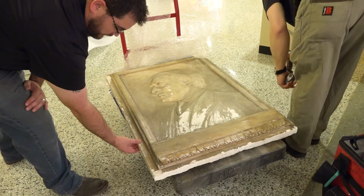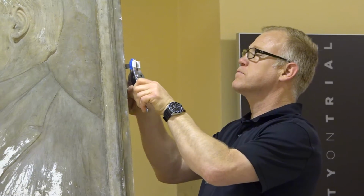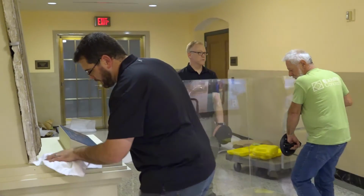The plaster cast was moved to the center by court personnel from a family home in Worthington. Dan Bennett was part of the team building the Visitor Education Center in 2005. The company has been working on projects at the center ever since.